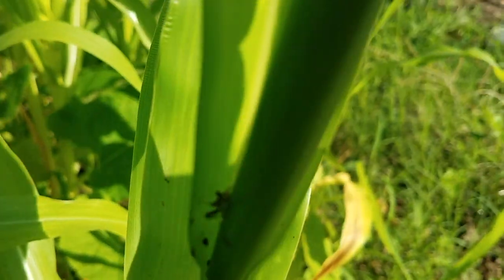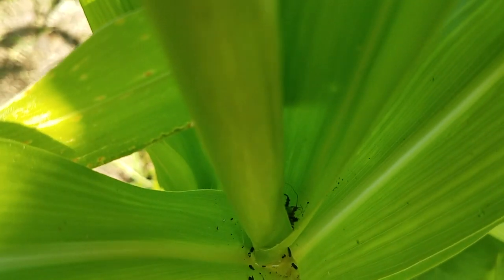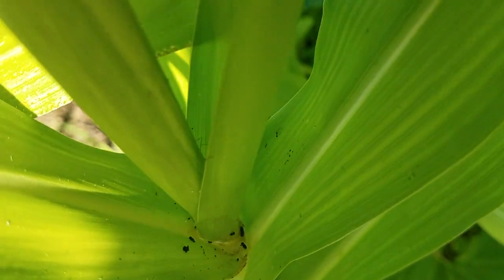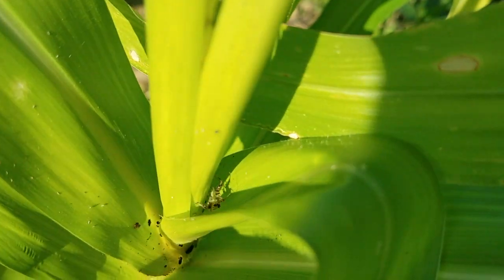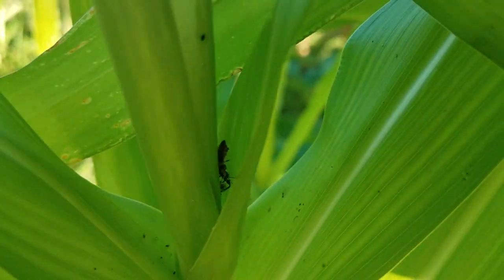Oh, wait, check this out. Yes. Way to go. It's kind of retreated down into here. But we have an assassin bug taking out one of my grasshopper pests. I don't know if I can get it. I'm probably gonna spend way too much time on this. I'll lose a bunch of viewers, but I find this stuff fascinating. I love watching nature do her thing.